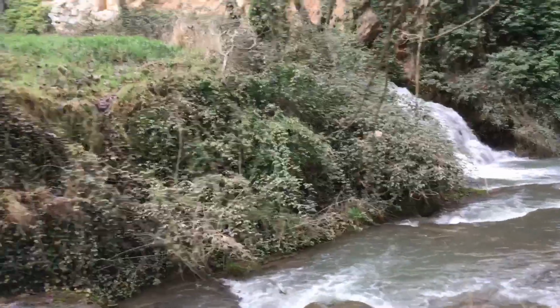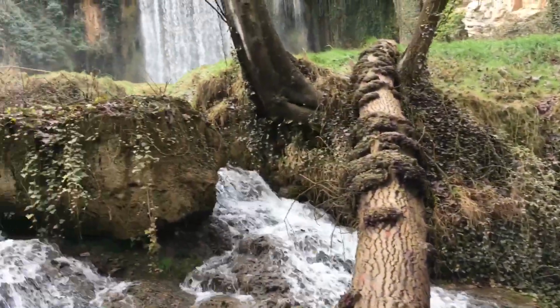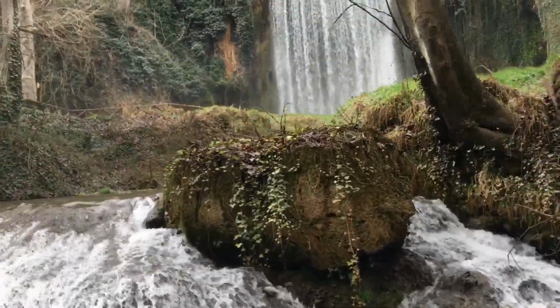We entered the park and reached the first waterfall here. Looks a bit like in the Amazon.